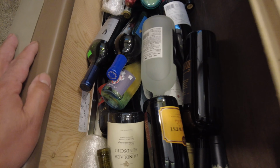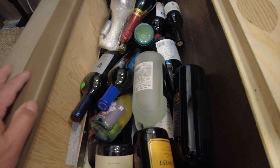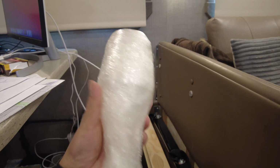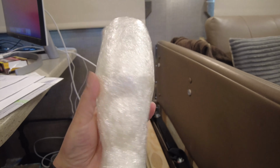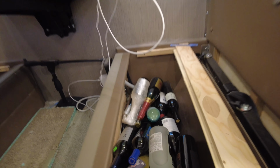And then in here is a variety of really nice and expensive wines that I had. Well, not all expensive and not all really nice. But these, when I had my house, these are like $30 wine glasses that I used to use. And I didn't want to give them up. So I've actually broken one already, and so I've got 2 left. 2 of the really nice wine glasses that are left.